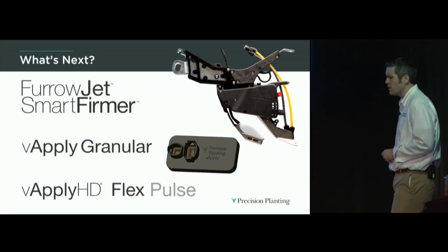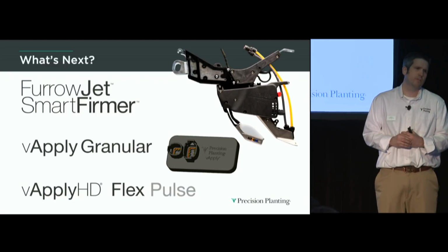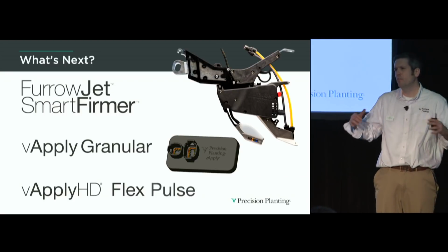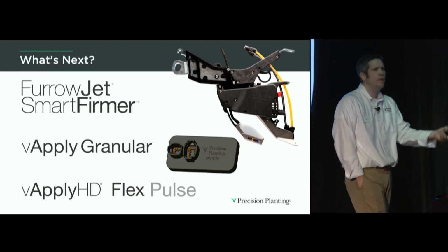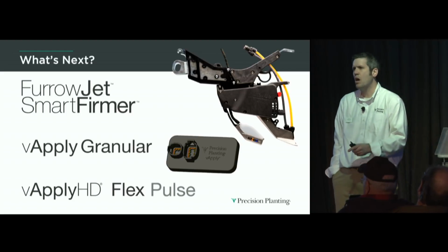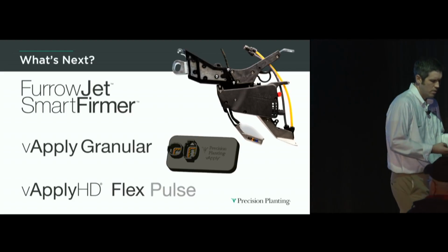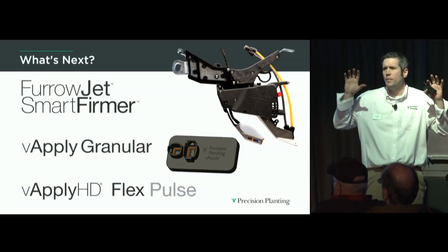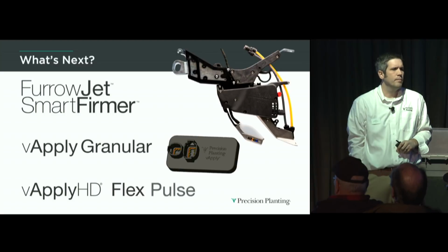And the last project is one that we're working on in research, and we call it vApply HD Flex Pulse. It's a whole mouthful, and I doubt that's what it'll be called when we get to the end of the game. But two years ago, when we started vApply HD, we wanted to design a product that was the most flexible, most simple, best visibility, ultimately to drive return on investment for your nutrient program.